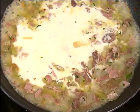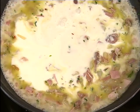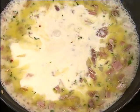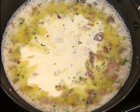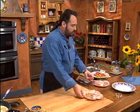And a little bit of chicken stock. We want the whipping cream to be the primary ingredient in this particular sauce, so we're gonna bring the sauce to a boil. Once it reaches a boil, we will let the sauce simmer until it gets to the consistency that we want. But let's stop here for a moment, because I wanna talk briefly about the difference between prosciutto cotto and prosciutto crudo.